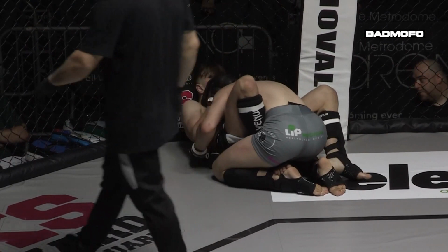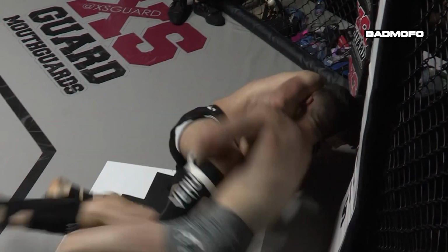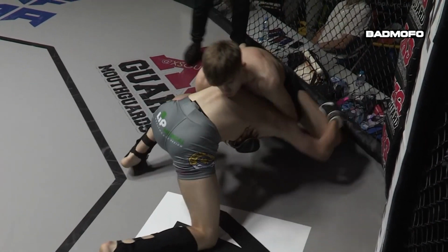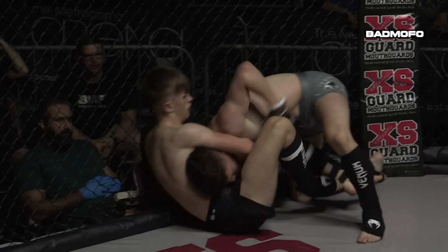And Walker doing a really good job positioning Johnstone back up against the cage, head against the cage. Oh, and another sweep using that butterfly hook really well. But again, Callum wrestling straight back up. Yeah. Head notably in the center this time to avoid the chokes. But, oh, slipping to the other side into that guillotine.